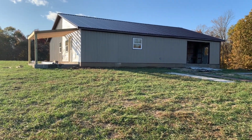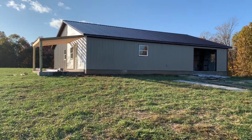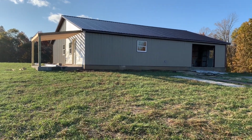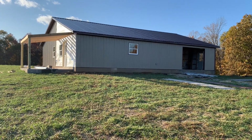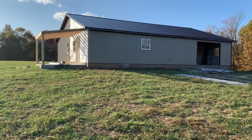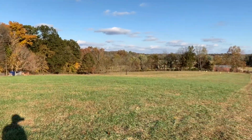But I'm very excited about how it's turned out. I've got to work on it a lot, and obviously it's not done yet, but I've been helping work on it. You can see we've got a porch there. It's going to be one of my favorite places on this whole property, sitting on that front porch and being able to watch the view. It's going to be a real pretty view.